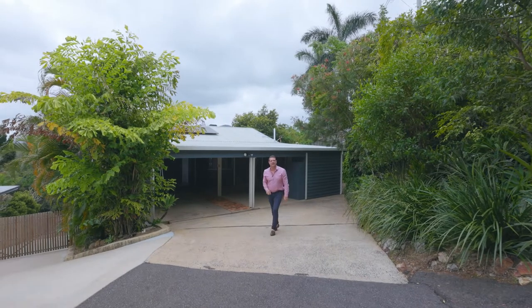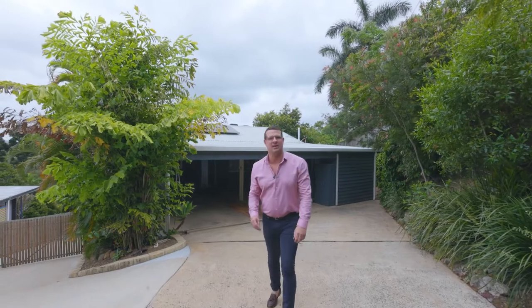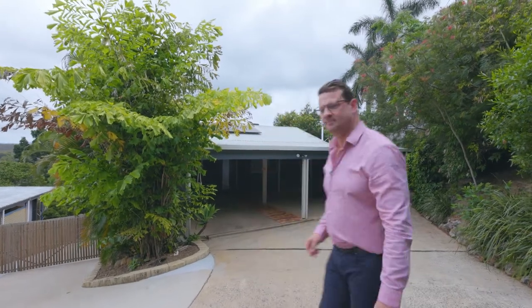Hey guys, Adam Cook here today at our latest and greatest listing at 36 Lamberton Street in Yeppoon. Lamberton Street is a quiet, leafy cul-de-sac, only minutes to town. Come on in and have a look.